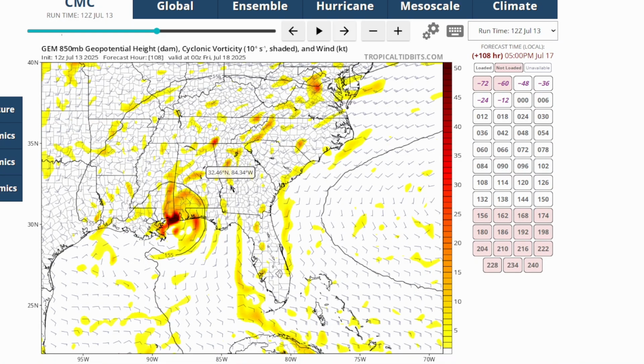But it doesn't really look like the forecast models are showing a lot of development with it, but these are global models. They're not giving a high-resolution perspective of hurricane development. They're not really good at that.